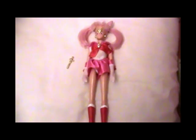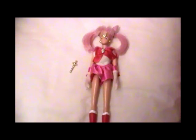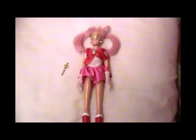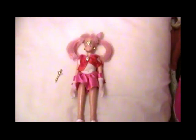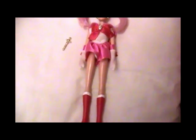Finding this doll was something else. This took me, oh good lord, I want to say over 10 years at least, maybe 12. And finding her on eBay is going to be very difficult. They go for different prices. I was very fortunate to find her for a good one.